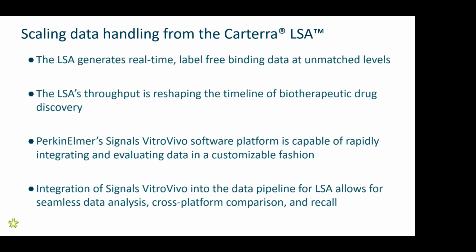There's not months and months of time to go through data analysis. It has to happen more rapidly and has to be able to talk across other platforms and data sets and working teams, for example. So we feel this is really exciting: the integration of Signals VitroVivo with LSA data allows seamless data analysis, the ability, as I said, to do cross-platform comparisons, and recall data whenever the need comes up to understand it at a later point. So very excited about what was shown here, and we're really encouraged that our users of LSA will have a new tool in Signals VitroVivo to really accelerate their research.